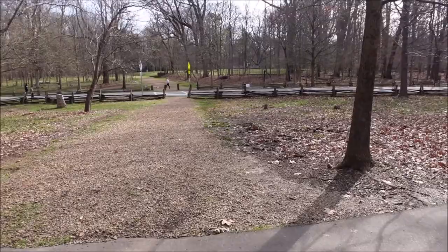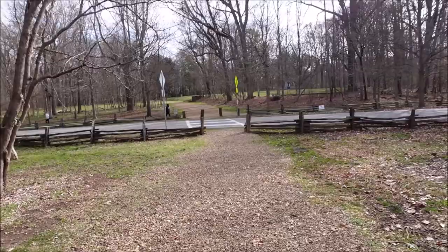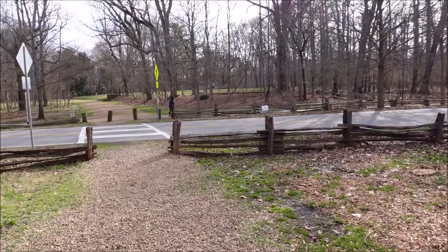And it's a beautiful, beautiful historic park. And with all the years that I've lived here, I have never been here. And I've always wanted to come experience this.